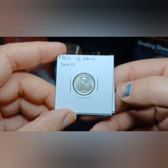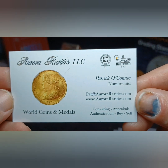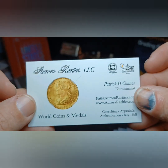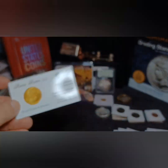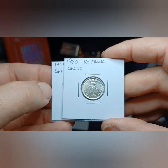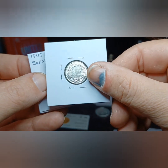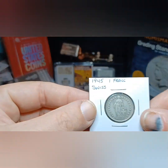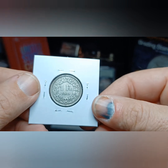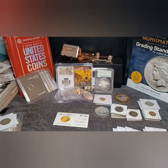So I found, where did this card go? This guy right here, Aurora Rarities LLC. It's got a lot of foreign coins and not much American, but a lot of foreign. And I stopped by him because I just had to look to see if I could find any, and he had two of them that I wanted. One is this 1960 half franc because it is in gorgeous condition. So I got that one. And then I got this 1945 1 franc because it is wartime era, World War II era. That's beautiful. So yeah, I got those two Swiss silver coins.